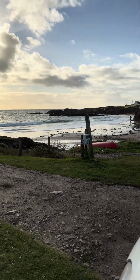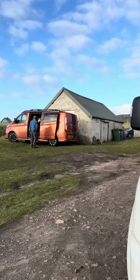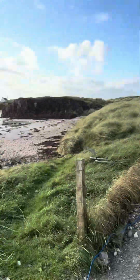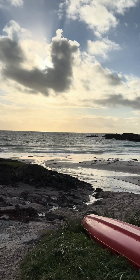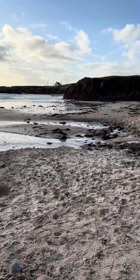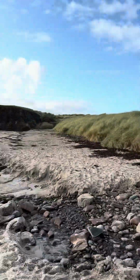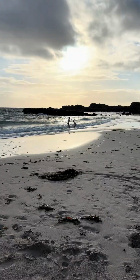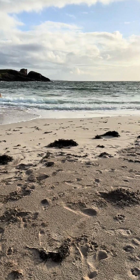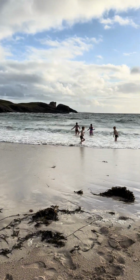Now we stayed at this little kind of campsite. It was kind of like a man's house, and he was using his old farmland for people to park up on, which was really nice. The campsite just across the other side of the beach was full, which many places we found were, even in September, October time. So if you are wanting a campsite, it is best to book, but there's lots of places that you can find to just pull up and stay in Scotland as long as you're respectful.